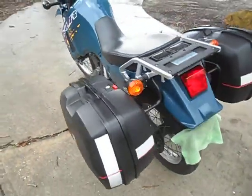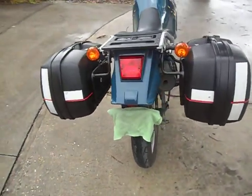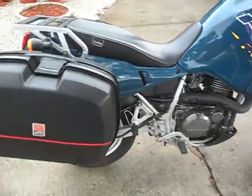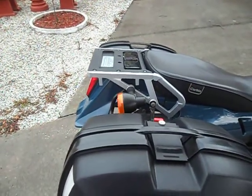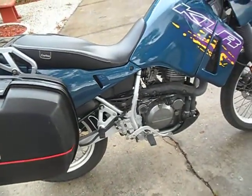He kept it in the garage all the time. A very nice person that kept it serviced and in good shape. It's got the nice Givi cases, 45 liters, great for an expedition, and the rack, so you can come across all the way to the bags and put some more load.